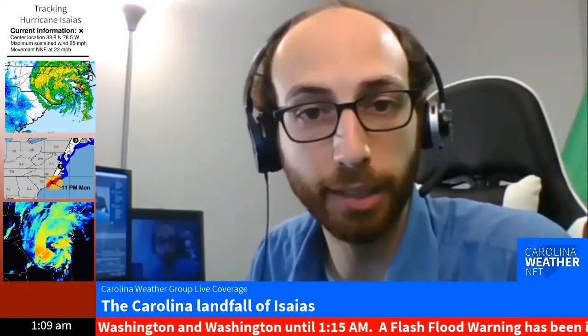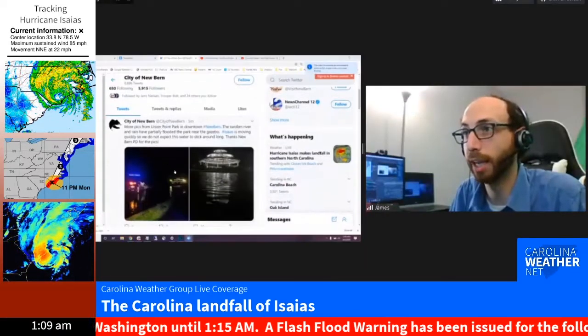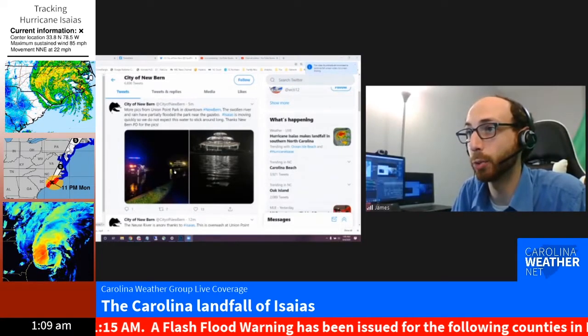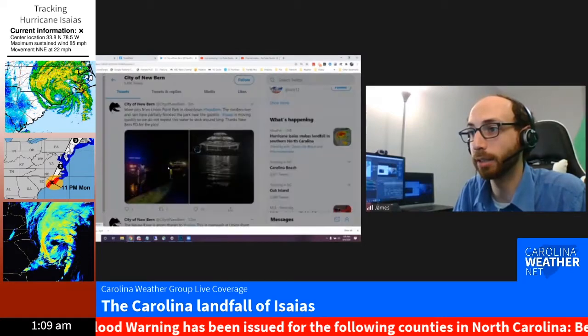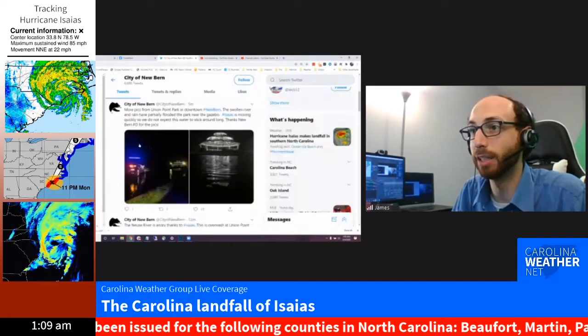Before we leave you tonight, new pictures in from the city of New Bern, North Carolina, where you can see here near Union Point Park in downtown, swollen river and rain have partially flooded the park near the gazebo. Take a look and make this picture a little bit bigger here. You can see that police vehicle and some standing water there.